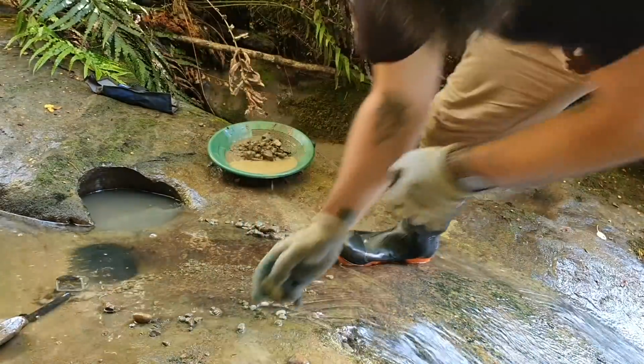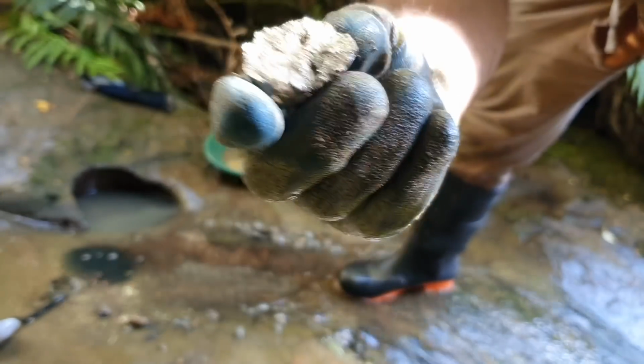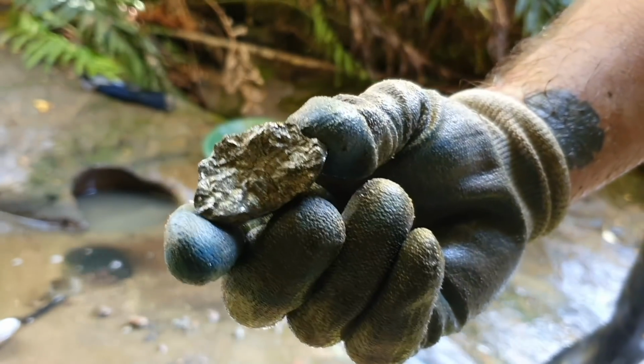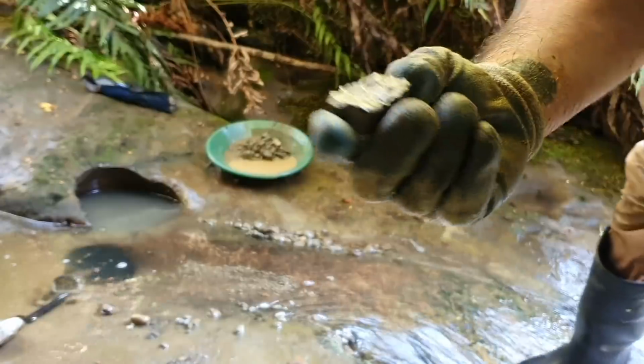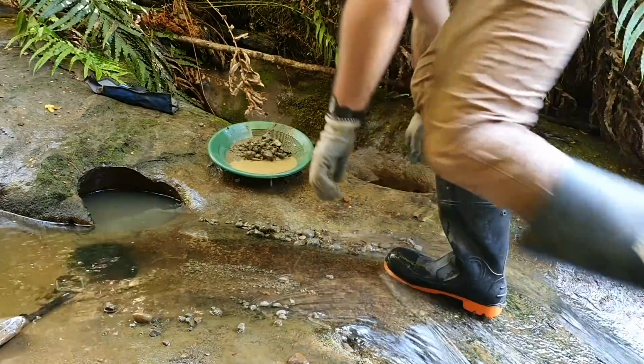So I'll just smack one of these heavy rocks open with the hammer, and it's very metallic-y inside. I don't know if you can see that. I have no idea what they are. Interesting.